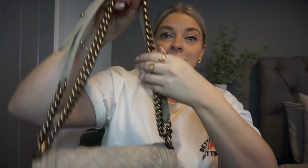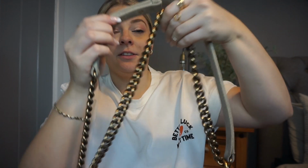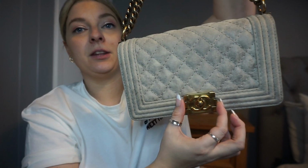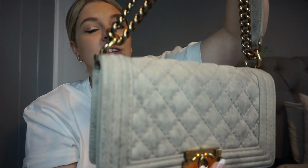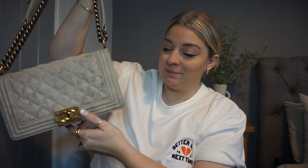This is a million miles better than what it was. Obviously you've got these Chanel little buttons here, and the hardware is this gorgeous brass gold colour, and they do need cleaning. I have cleaned the button with Brasso, but not the logo here, and I haven't actually cleaned up the strap yet, but I quite like it, to be honest. I feel like it gives it a bit of an edgy look, and I really don't mind, so I probably won't clean the strap up too much. And then you've obviously got the Chanel logos on the side.